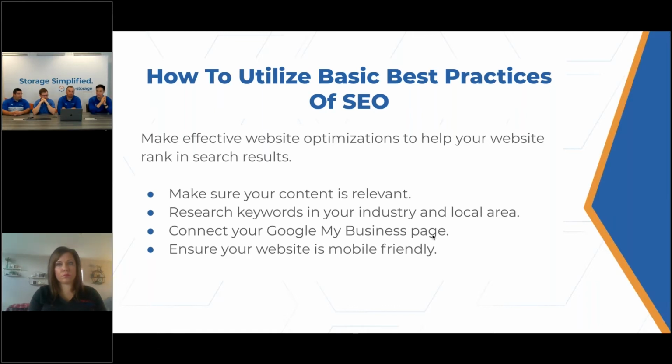And then with this next step, how to utilize basic best practices of SEO. I mentioned Google has a thing called Google's best practices with an actual procedure list that basically shows what you need to do to best rank your website. How to utilize it, there's a bunch of different factors, like I said, that are going to help rank your website. So make effective website optimizations to help your website rank in search results. There's a bunch of things, and we'll go over the basics. There's, like I said, an abundance of different factors, but we'll go over some of the broader ones.